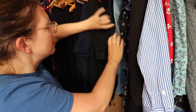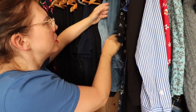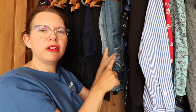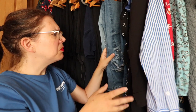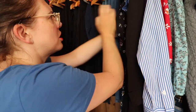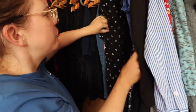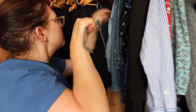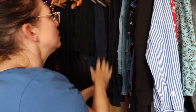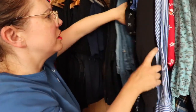So I've got a black, dark blue, a lighter blue, and then 2 other blues. But these are all different styles. So some are too long, and some are a bit short, and some are tight, some are a higher waist and a mid-rise. So again, that's to go through. And then we have another skirt, and that needs to go in the skirt section here. So that's all that sort of thing.